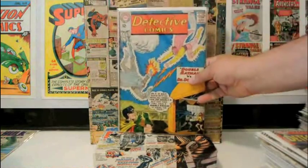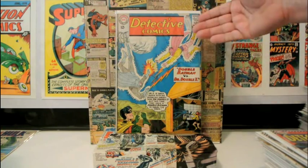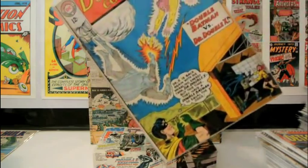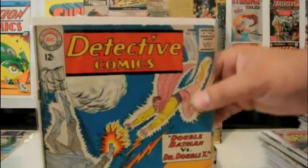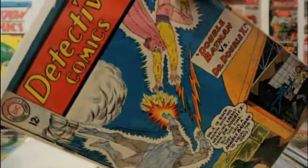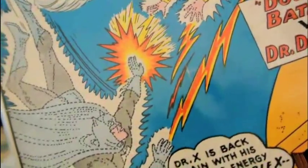Alright, the next up here, this was an interesting cover. This one really popped out at me. This one here is Detective Comics number 316. It's from June of 63, and that's a Sheldon Moldoff cover. And this one has an awesome story, too. The artwork in this comic is absolutely amazing. It has multiple pages of the Batmobile and this little Batcopter. It's like a little one-seat Batcopter. And I love the little electricity bolts.